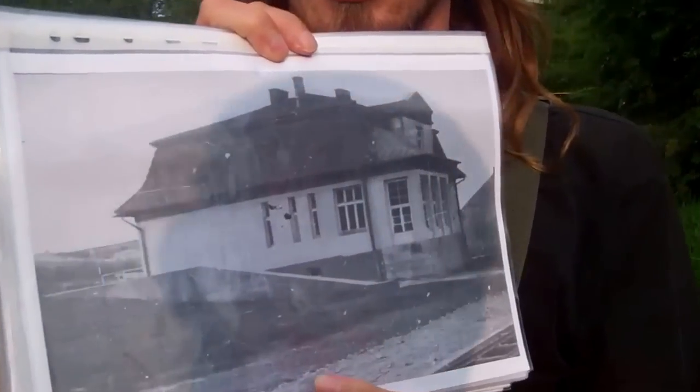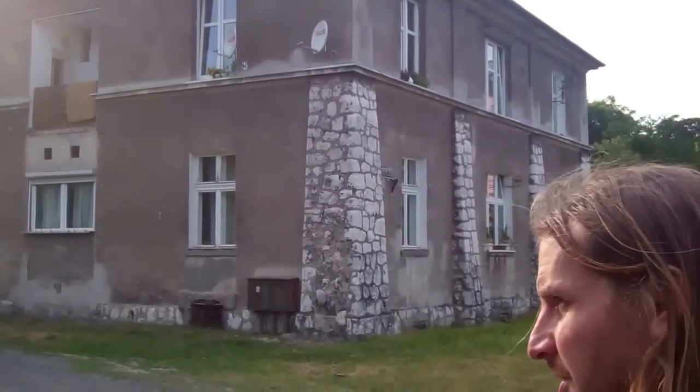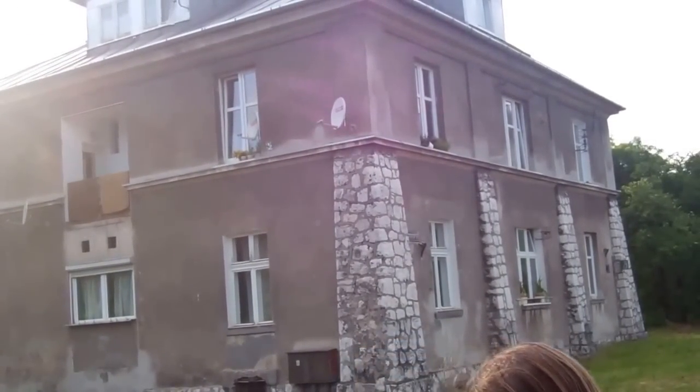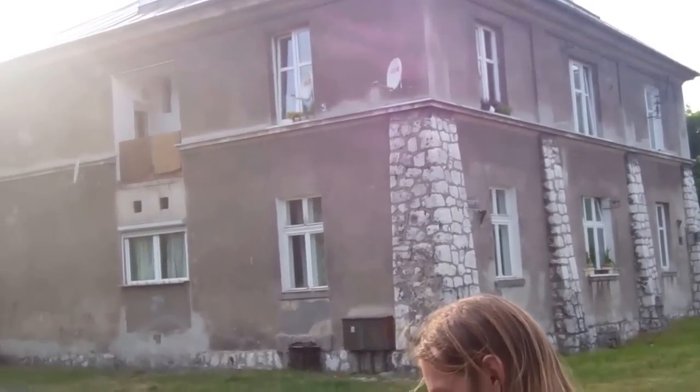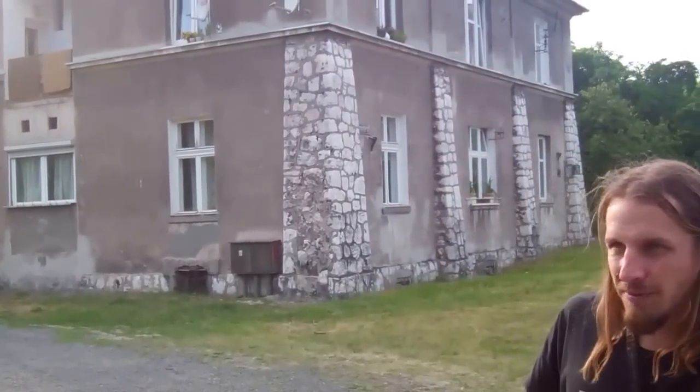But this is still the same place. The grey house was very well known in the camp for a very simple reason. Several of the main SS officers lived here. I'm going to tell you about 3 of them, the 3 main ones. The first one was called Hujar. Hujar was known as the hospital action hero.